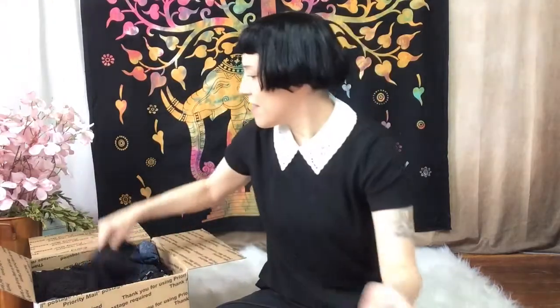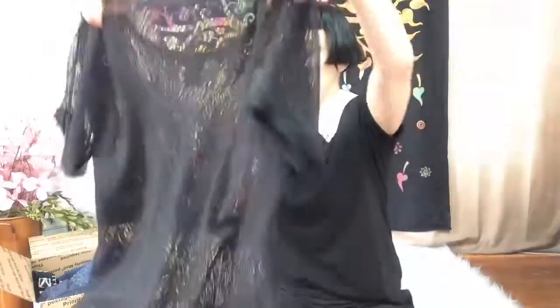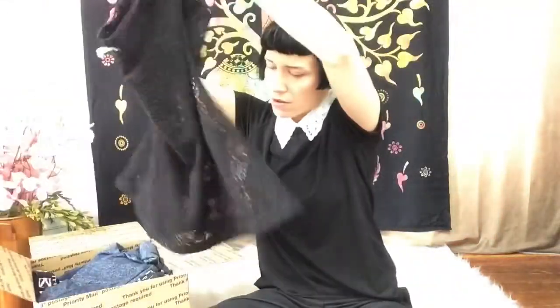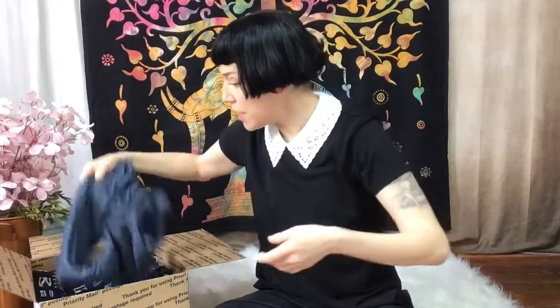So yeah, that's the other news. Getting back to the box here. Okay. We have a really cute Free People mesh top, and I guess you could put it over your tank top or whatever. I think this is adorable. Really good. Artsy chic, thank you very much. That's going to sell quickly.